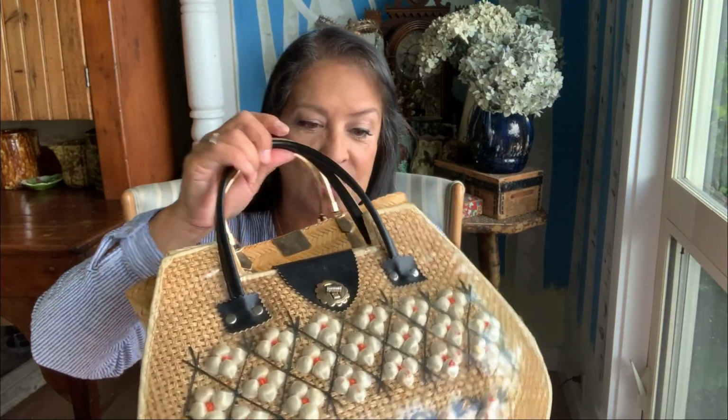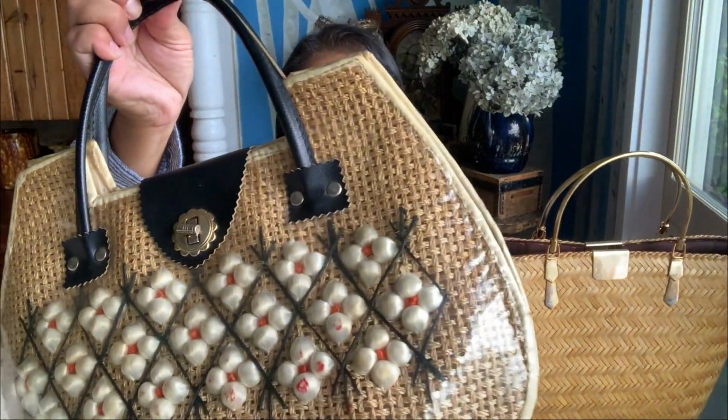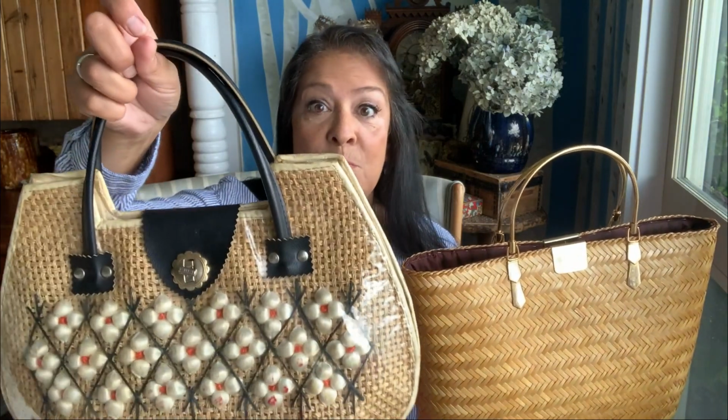So cute. So these will be going to the store, and I'll probably price them at like, I don't know, $25 and maybe $30 for this one, because this one is actually vintage. So it doesn't even look like it's ever been used.